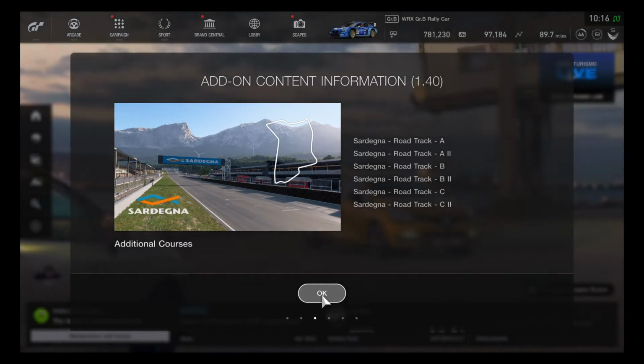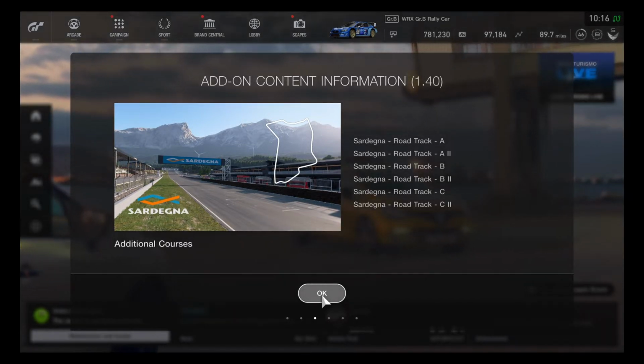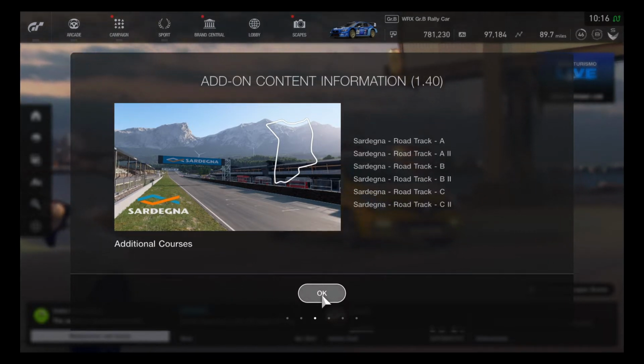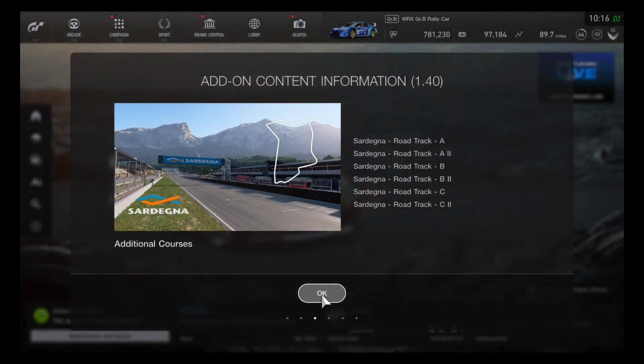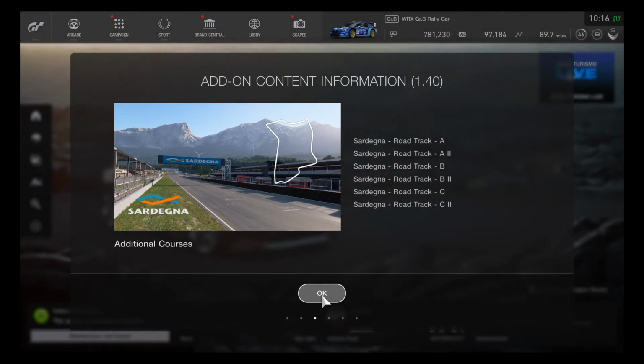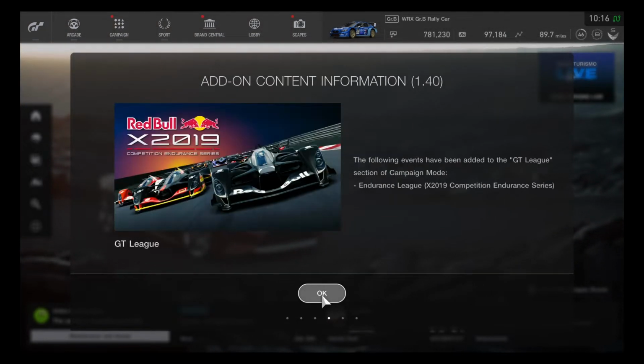Since its launch, we have also raced on the dirt track, but this will be very excellent to try out.